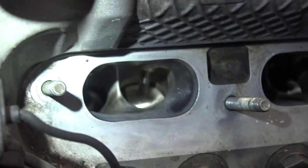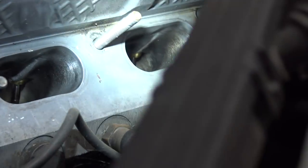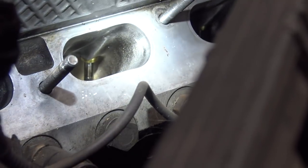Oh yeah. I wonder if it's built. I'm not sure if it is built. It kind of looks like it ran a little bit, because you can see a little bit of carbon right there. Yeah. You might have got a belt thing.